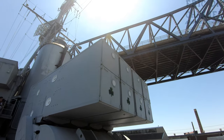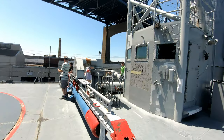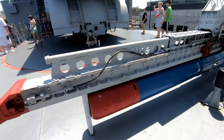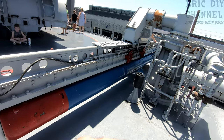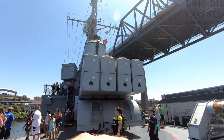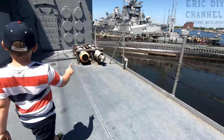That looks to be some type of missile launcher right there. I don't know, a crane? Oh, this loads torpedoes or something. That's definitely a type of torpedo. That might be a missile. That might load the missiles in there. Those look to be torpedoes.